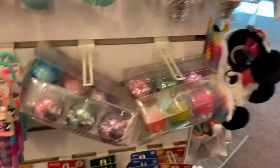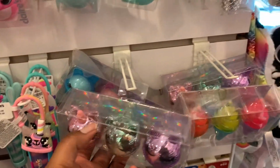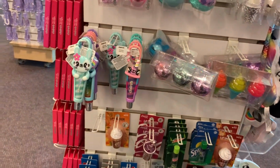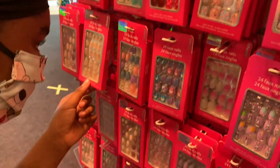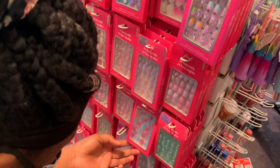Hey, these are pretty neat right here. You already have these though, don't you? Yeah, they got the ice cream ones. They have nails. Are those the kid nails or the adult nails? They look pretty. I got these last time. They kept falling off. I think you need a different kind of glue or something.